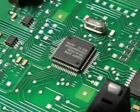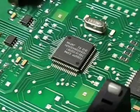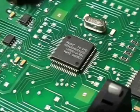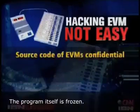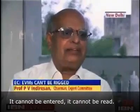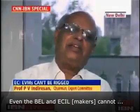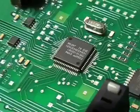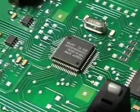Meanwhile, experts for the Election Commission of India seem to think that the fact that nobody can verify the software actually makes the EVMs more secure. The program itself is frozen. It cannot be entered. It cannot be read. Even the DEL and ECL cannot read what is in the program. Remember the man behind the curtain? What if that unreadable code is dishonest?